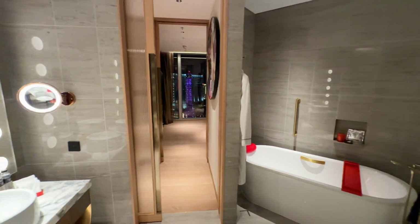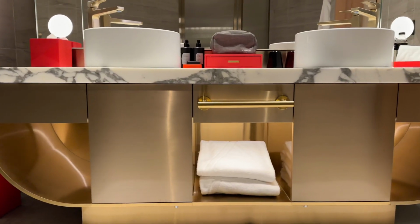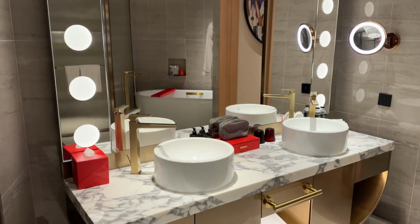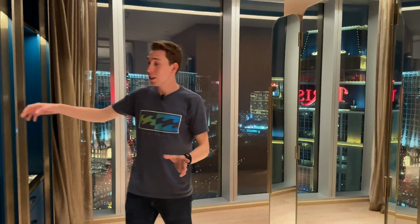Over here we have the vanity with the two sinks. These are kind of cool with the circles. We have the Skin Regimen Skincare, which is the brand for W, and the Momo soaps in the shower. They're really cool. This is nice, just modern, clean. Definitely approve of the bathroom. Beautiful. All right, now here we are in the master bedroom.